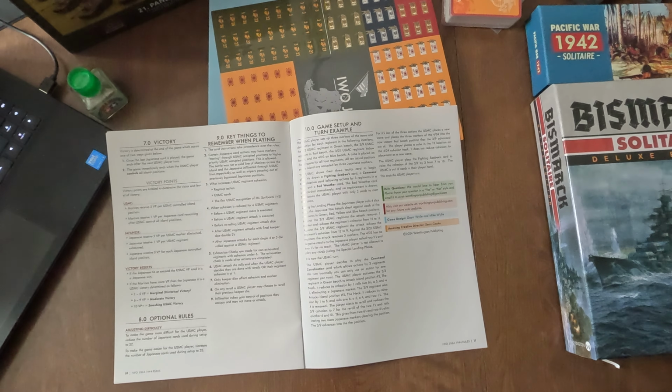If the Japanese tie or exceed the VP total, then the Japanese win. If the Marines have more VPs, then it depends how many they beat it by. 1 to 5 is a marginal victory, which is what they did. So if you get 1 more than the Japanese, you're doing as good as they did in history. And there's a difficulty setting, so you can reduce it to 27 on the Japanese side, or make it easier to 33.